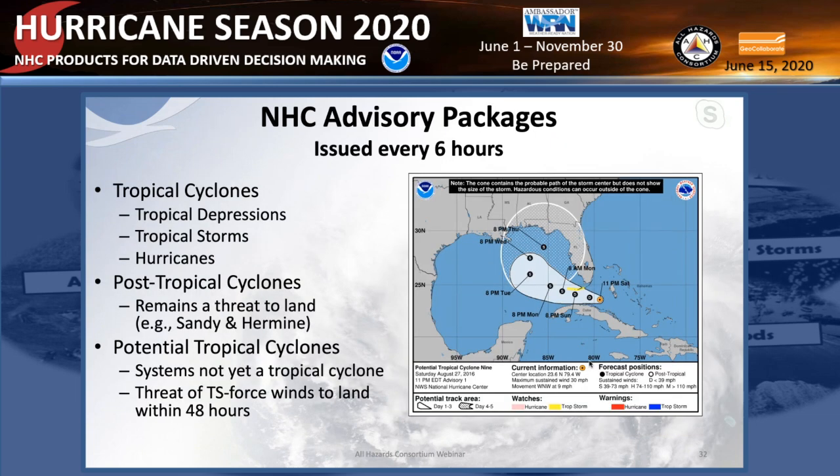The NHC forecast advisories are issued every 6 hours on tropical cyclones, so systems that are tropical depressions, tropical storms, and hurricanes. We also can keep issuing advisories on systems like a Sandy or Hermine now that are post-tropical, that are no longer tropical cyclones, but if they remain a threat to land, we can keep issuing forecasts for them, and we can keep up our tropical cyclone watches and warnings.